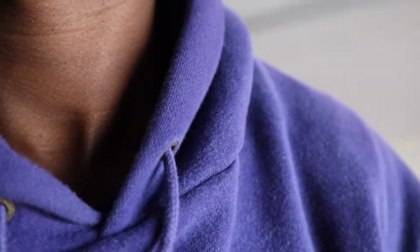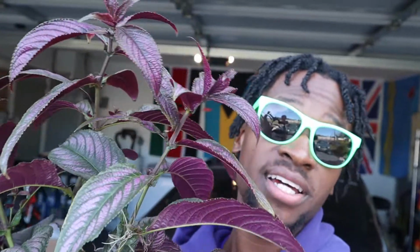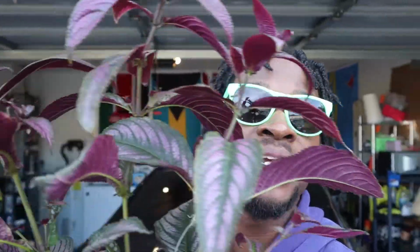And I picked up another plant too. I'm gonna show it to you. All right, look at this. When I tell y'all this plant is amazing, it's called a Parisian Shield. Probably never heard of that before, huh? Parisian Shield. I found this at the nursery too. I'm so excited about that.